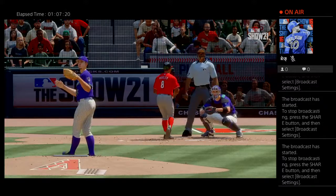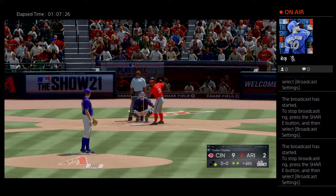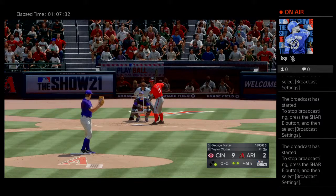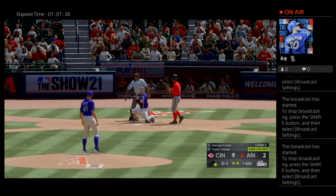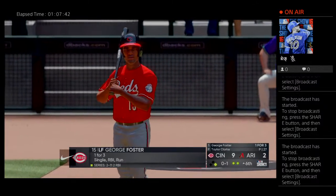Yeah, and that seems to be a popular approach when this guy steps in. He can really hurt you with one swing, so I think the idea is mostly not to let this one guy beat you, Matt. So now to the plate, George Foster, as the first pitch to him is in there for a called strike 1. He's working on a 1-for-3 thus far.